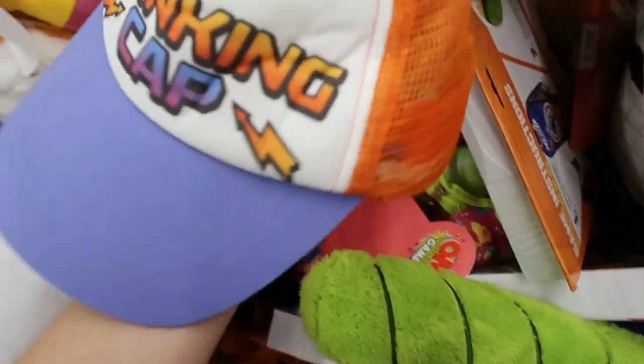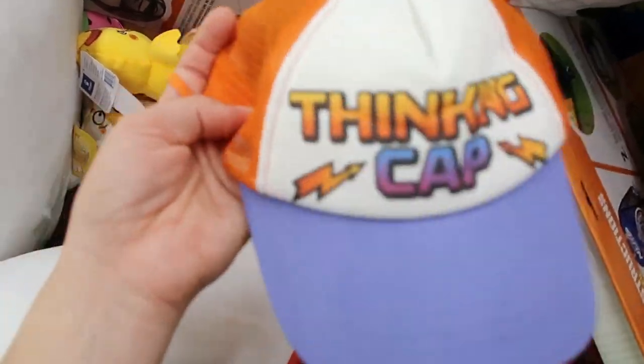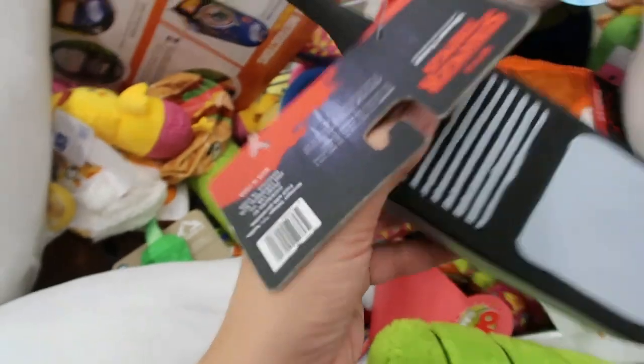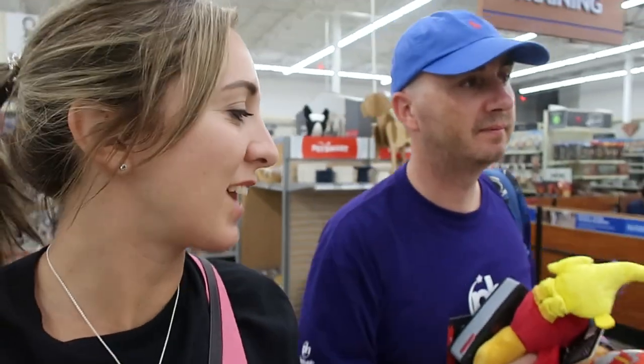Found the bargain bin, and so far we found the thinking cap, but I'm not a big fan of dogs dressing up. I just don't think Holly would tolerate that. We have found a walkie-talkie, a little squeaky toy, so we'll get that one. Load you up with more babies. I'm gutted that we weren't here in time for when they had the full Stranger Things stand, but we have got a walkie-talkie, so we've got something.